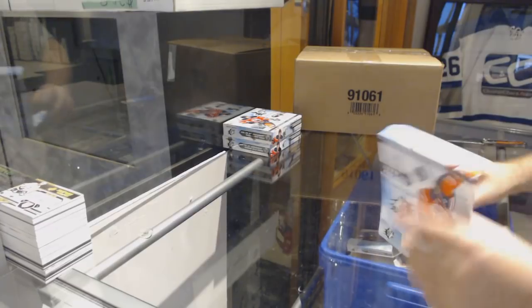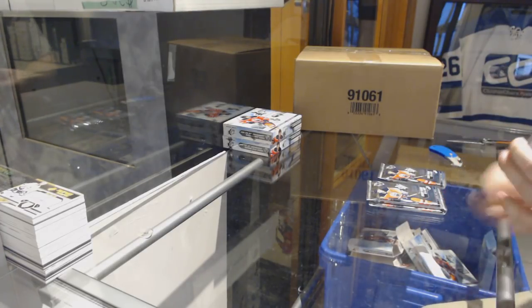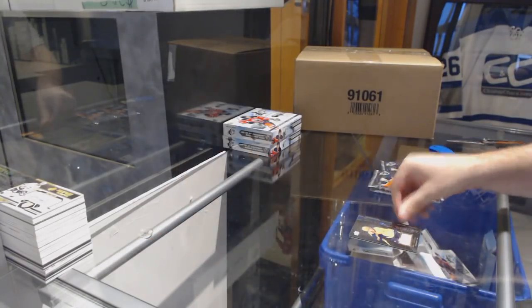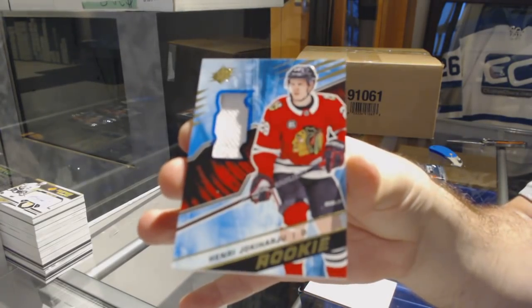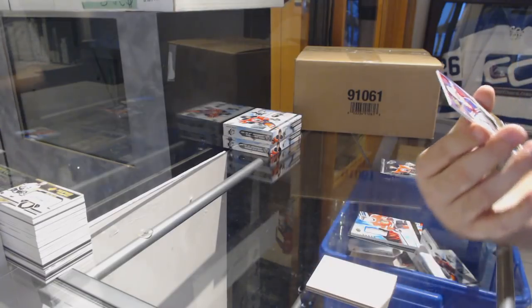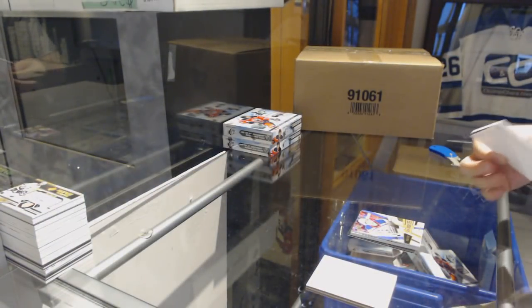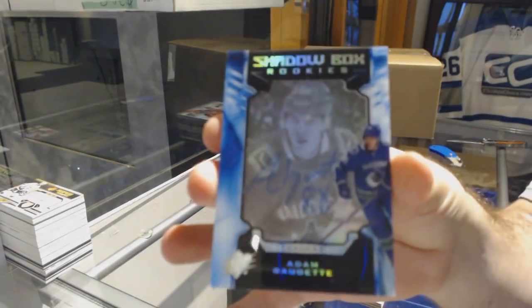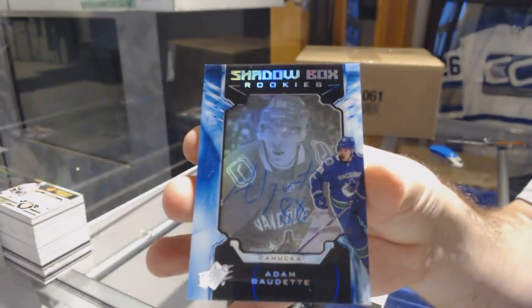All right. So far, so good. I don't think we've got the big boy yet in the case. We've got a Blacklist's rookie jersey of Tolvanen for the Nashville Predators. Nashville seems pretty damn strong in this, too. For the Chicago Blackhawks, rookie jersey of Henry Jokiharju. For the Rangers, the 299, Brett Howden, retro rookie. Well, that's a good start for Vancouver. A Shadow Box rookie auto, number 198, so one shorter, Adam Gaudette. Shadow Box auto rookie to 198, Adam Gaudette.